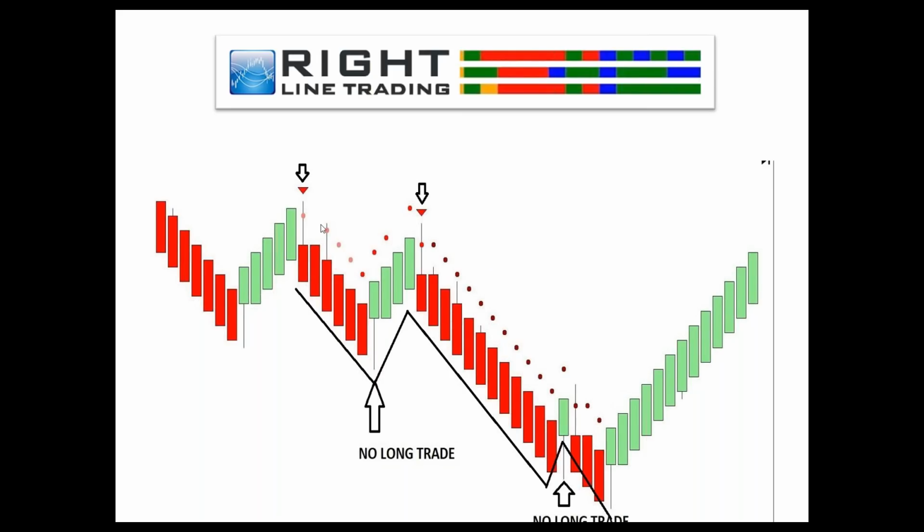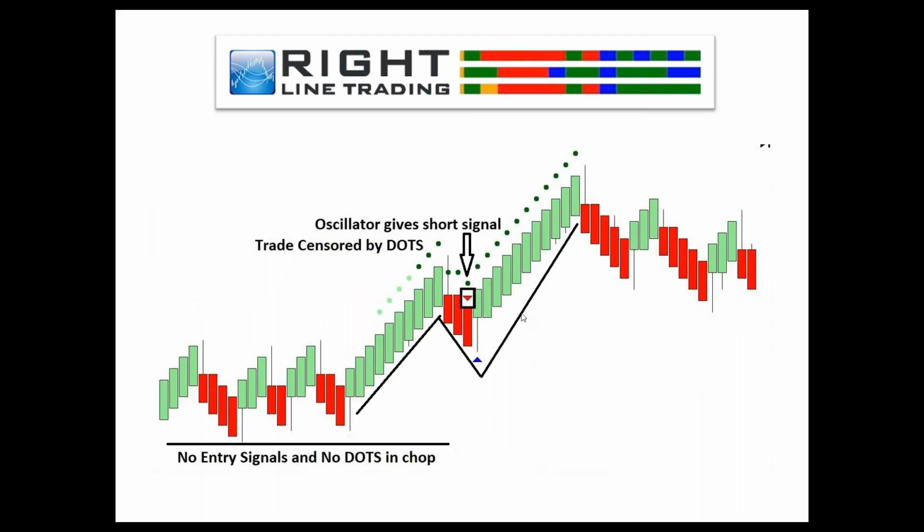And here's another example. I could give you a ton of them, but here's your short trade. It's validated by a dot. It's a weak dot. It's a light color, but it's okay. You're going to take it short, but you have no long trade. And then your roll to the downside is on the dot. You have no long trade here because you have that dot. Keeps you focused in the correct direction. And that's all we're looking to do.